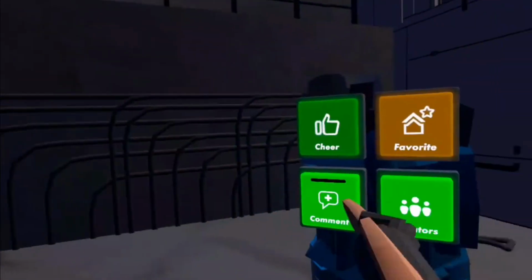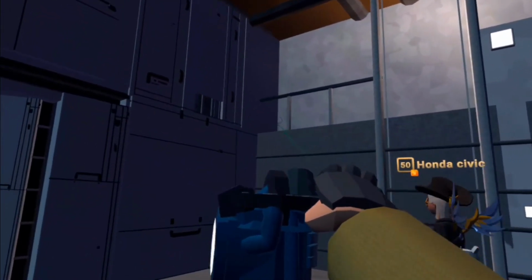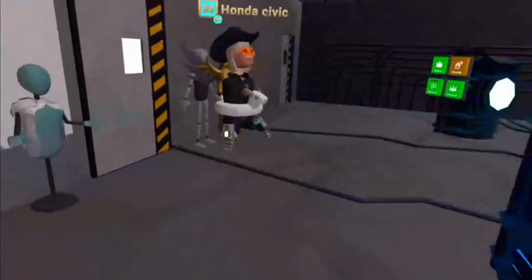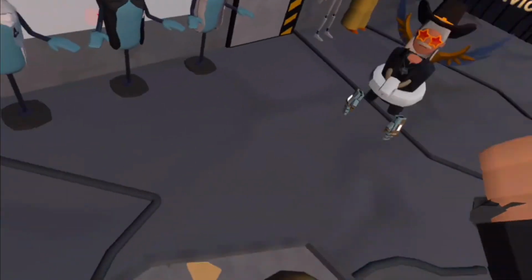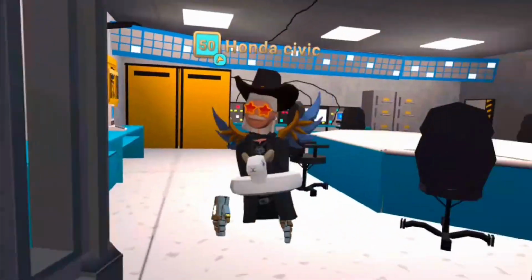Alright, I'll give this room a cheer. What? Do you see that? Do you see that little squiggly dude over there? Is this room a puzzle or something? Oh, wait. Whoa! No way! Oh, hey, squiggly guy. I don't even want to touch you. I'm gonna assume death if I touch you.